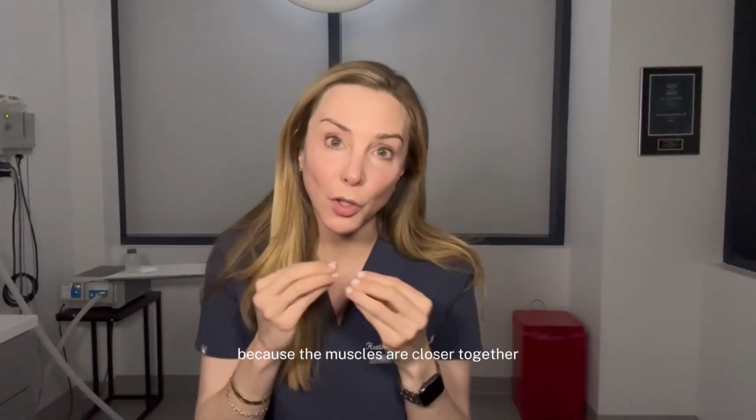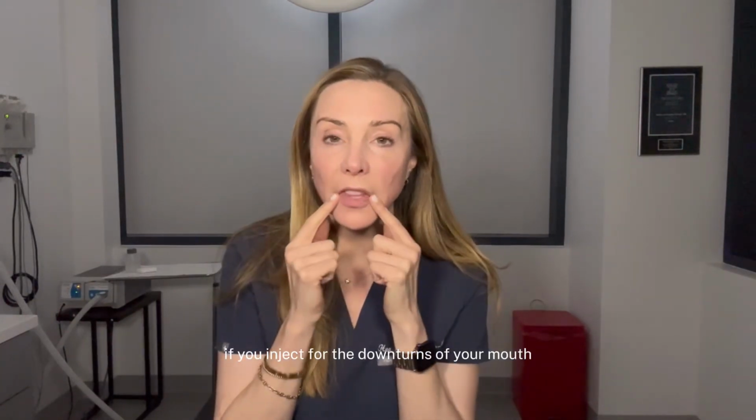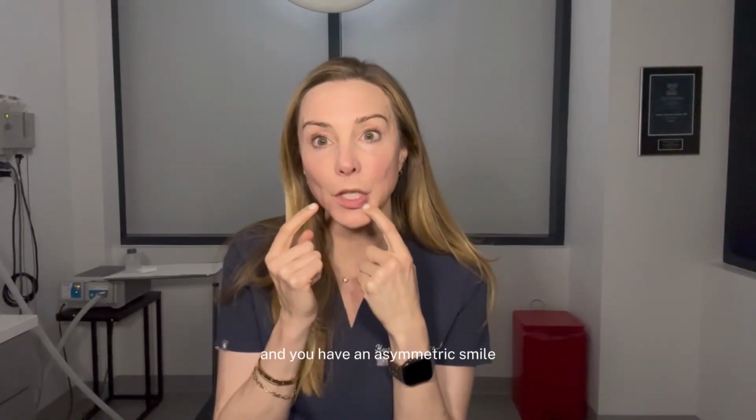On the lower face, the risks are just higher because the muscles are closer together, so you can have more complications. If you inject for the downturns of your mouth, you can sometimes get a muscle that takes it so you can't smile, and you have an asymmetric smile, so you can get an asymmetric smile from the top but also from the bottom.